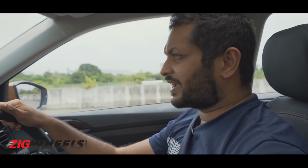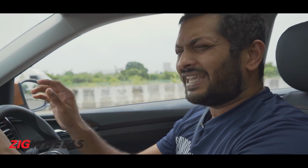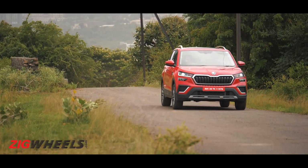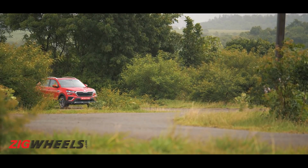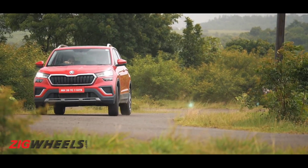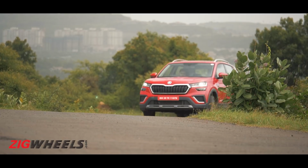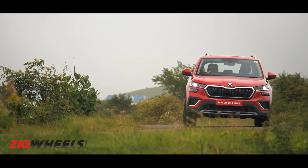Is the Kushaq fun to drive? Well, yes it is. For starters, the engine is powerful. Yes, it doesn't like to be revved hard, where it sounds a little rough, but other than that, it has loads of grunt. And what really surprises you is the chassis. Despite it having a comfortable ride, it is very eager to change directions. And what really adds to your confidence is the fact that this car feels extremely stable going around corners, even at high speed.